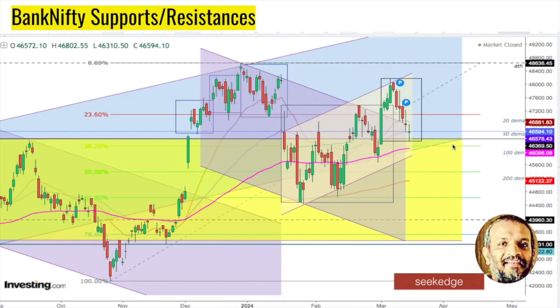On the Banknifty, if you see, the first resistance will be the 23.6 retracement level, which will act as resistance now. That's coming at about 47,000. And before that, you have 46,880, very close to 47,000, where the 20 exponential moving average is, and at 46,600 the 50 exponential moving average, which was breached but it closed above that last week. So the first resistance will be the 20 exponential moving average at 46,880. And then the 23.6 level at 47,000, a big rounding number, and 47,200. All those resistances would come after that.